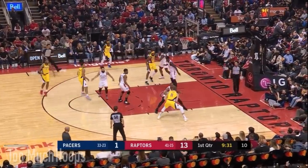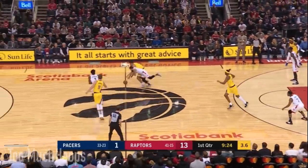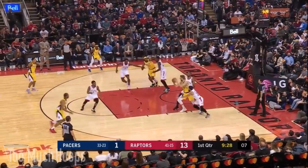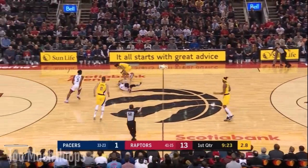He faces up, and the Raptors wait until he puts it on the ground to come over with the double. And Fred, with the second effort here, is able to poke the ball away. It starts to careen toward half court. Sabonis throws it, but that's Fred diving onto the floor. And as Brogdon recovers, it's Fred again getting in his way. He can't get a shot off before the shot clock runs out. Incredible pressure from Fred VanVleet all over the floor on this one.